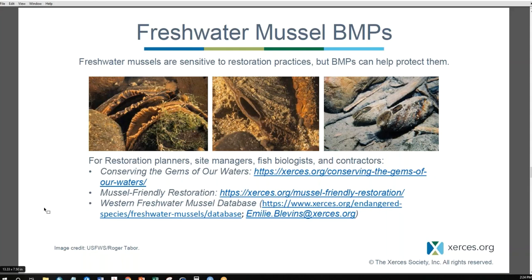If you imagine sites where, for example, a stage 0 restoration site where a channel is filled, or even spawning gravel augmentation can bury mussels. These are all activities that, although they can improve the habitat in the long term, if mussels aren't taken into account, they can be directly killed by some of these activities. And so the idea was to develop a set of recommendations that enables people to move forward with restoration, but to avoid impacts to mussels during those projects, so that hopefully mussels can also benefit from those activities.